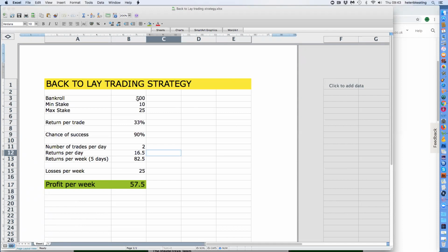I've got a bankroll. I can change that. I can change the minimum. Therefore, I could go 1,000. Okay, and that will just change the spreadsheet. I can change the percentage chance of return, 50, but then my chances of success will go down to 80. So again, you can see it changes. And I can muck about with this. Sometimes I want to do 3 trades a day. Sometimes I want to do 1 trade a day. Some months my success rate might come down. So I can change all these things.